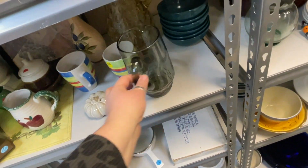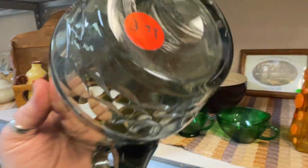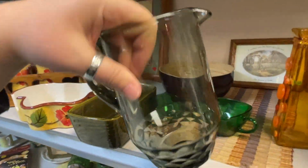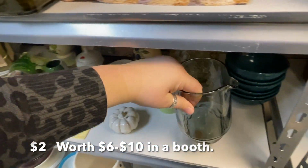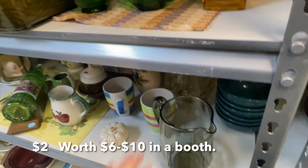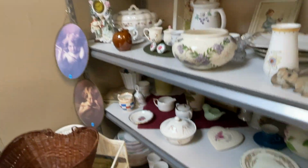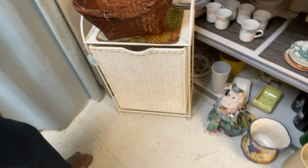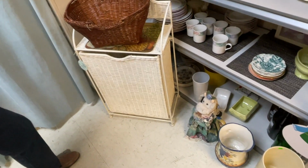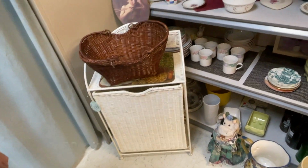I like this color. It's a smoky glass. That's neat. $2. That's a pretty piece. That's neat. It's a laundry hamper. That's a nice one. Yeah, it's a nice one. What did they get on that? $65. Oh, that's a good price.